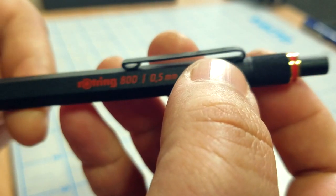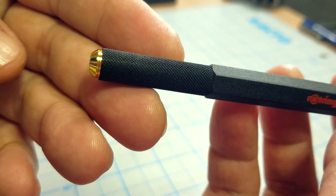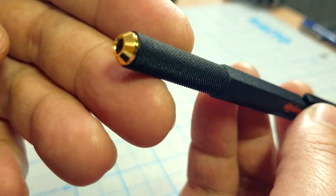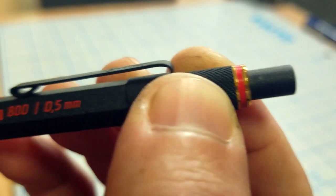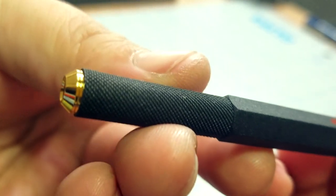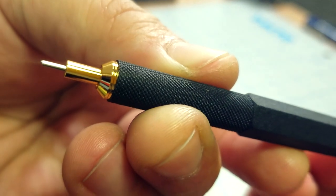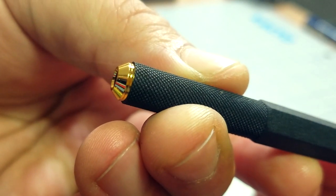This thing is heavy in the hand, but so well balanced and the weight so well distributed you barely feel it. So on to why I nicknamed it the Snub Nose. This tiny 0.5mm lead guide and cone are completely retractable with a knurl-enabled twist function near the back of the pencil. Check it out.